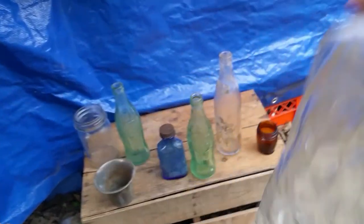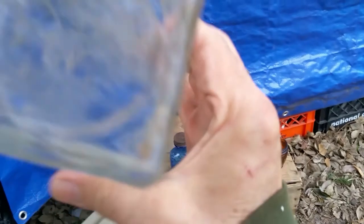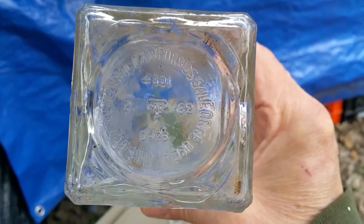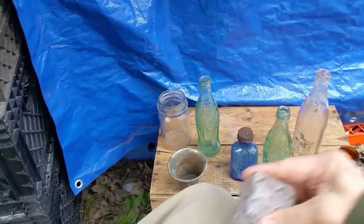I think it says, real quick, look at that. And I think it says, and you can see it, 1962. And I would not doubt that that is the date.